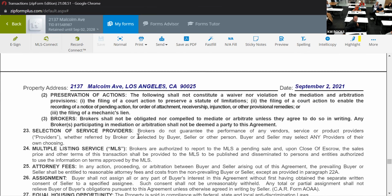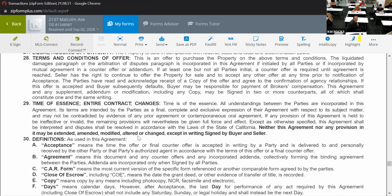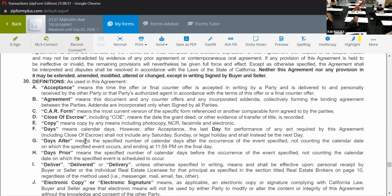Okay. Please read the time of the essence definition and all that. I'm gonna just take it really one. A day with a capital D or a small d has 2 different meanings. Right? One ends at 5 o'clock, one ends at midnight. So just writing day with a lowercase or uppercase makes a difference. So please read all the terms so you understand.